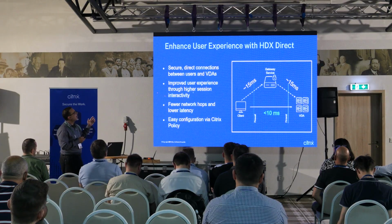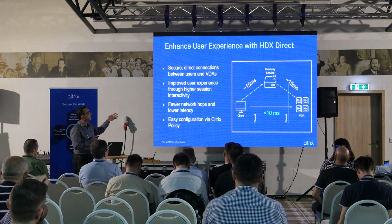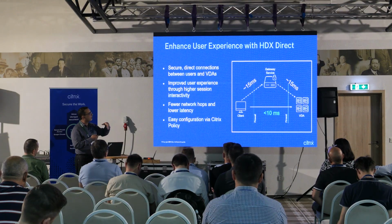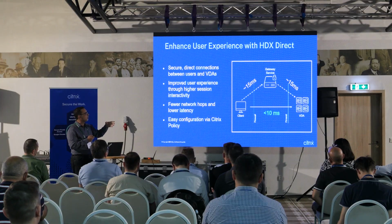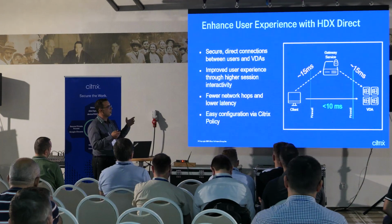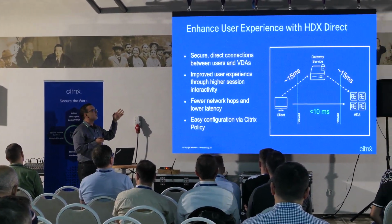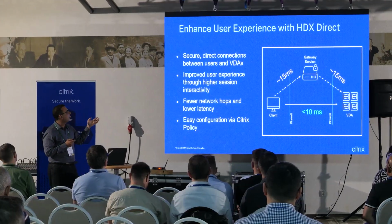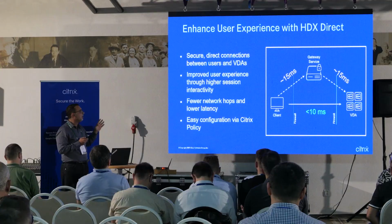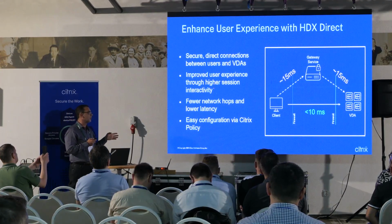So as I said before, we have enhanced the user experience with HDX Direct. The usual is we have the client through the gateway. Let's say we have 15 milliseconds, then the gateway back to the VDAs, another 15 milliseconds. You can use our HDX Direct to have 10 milliseconds in the whole process. So we have a secure direct connection between the users and the VDAs, improved user experience through higher session interactivity, fewer network hops and lower latency, and easy configuration via Citrix policy.